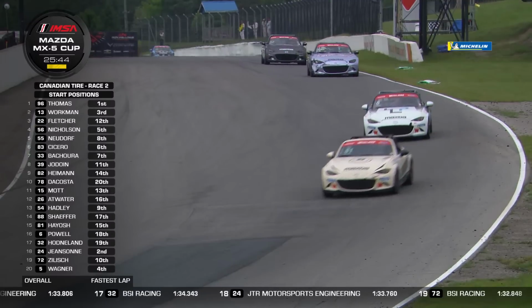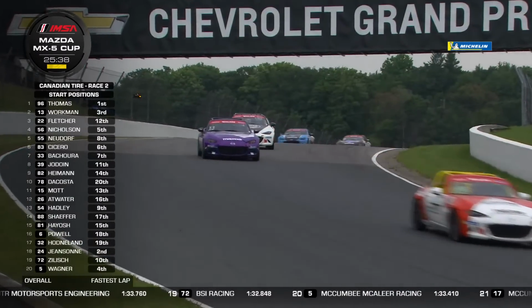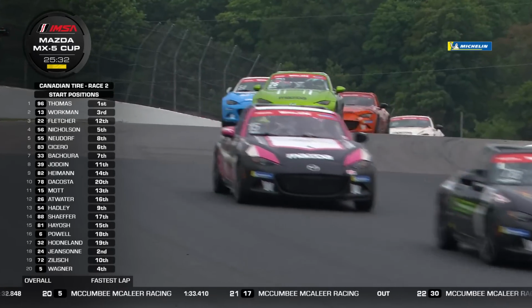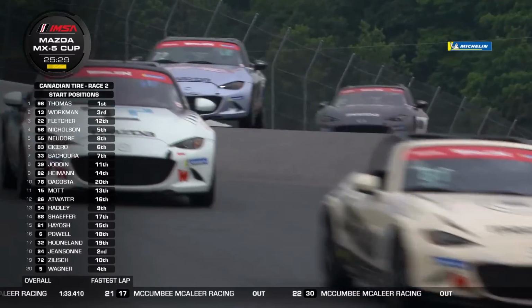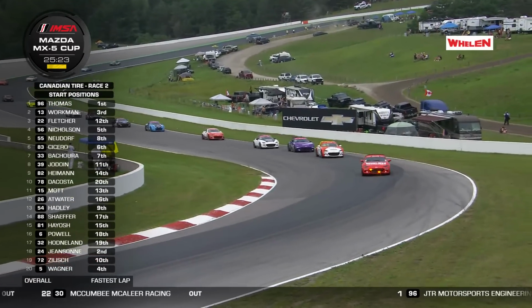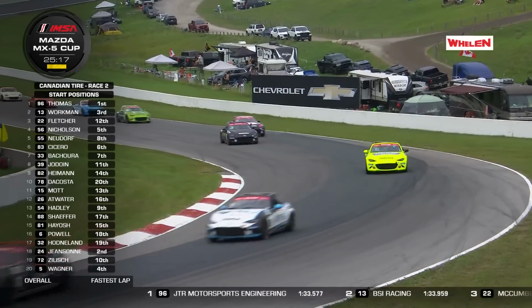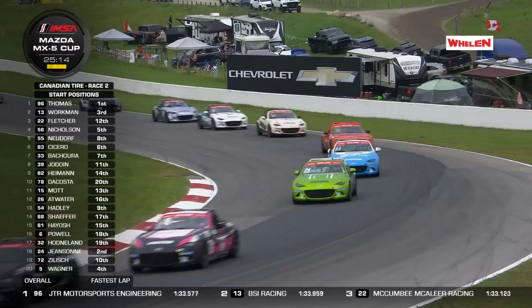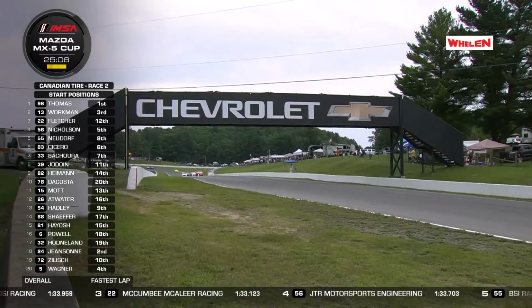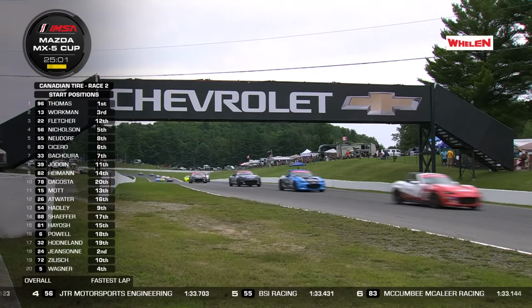Aaron Johnson, JTR Engineering, we saw him into the pit lane. He's dropped to the back of the field, actually in 18th position, still ahead of Connor Zilic, who hadn't caught up the field after his early pit stop for that tyre damage caused by side-by-side contact. The contact between Aaron Johnson and Jeremy Fletcher is also being reviewed post-race. So we will always say at the end of the race that the results on the Mazda MX-5 Cup finishing grid are provisional.